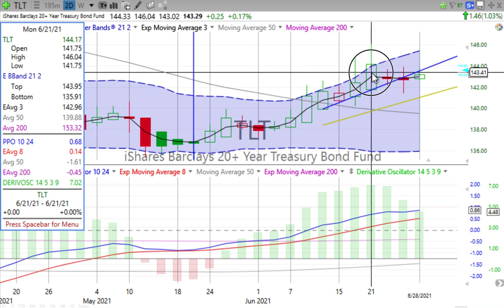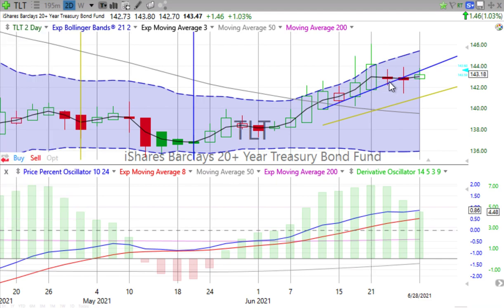The 2-day chart. We can look back and see where things peaked on Monday, the 21st of June, and then slid sideways. And again, things are trying to move up. This latest 2-day candle is trying to capture, after 2 days of red spinning tops, maybe some up move. Price percent oscillator still positive. Derivative oscillator positive, but still losing momentum.